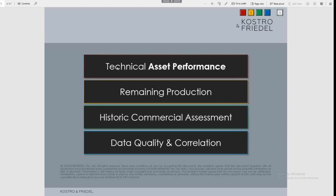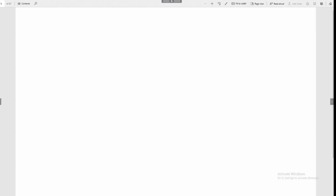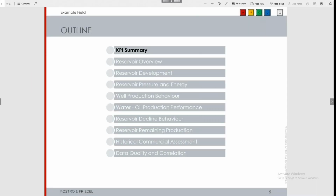So first I jump into the asset performance. If I click on this, you will see a standardized report. So if you have multiple assets or multiple fields, you would see always the same outline so that the potential buyer knows exactly where to look and where to find the data to save time and be more efficient.